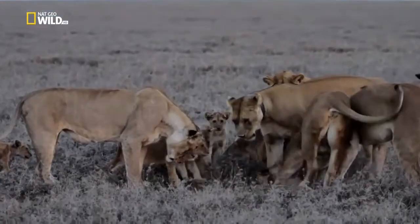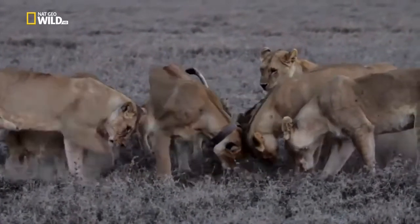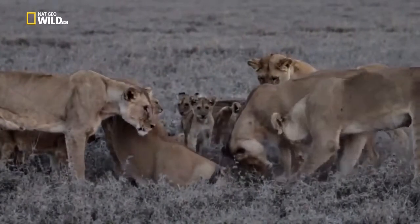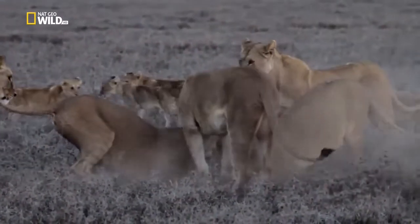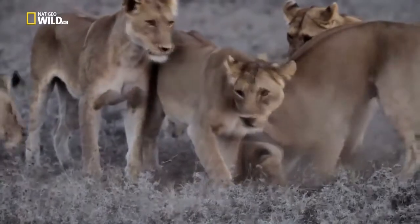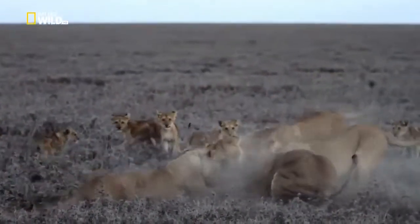He showed up there, the collared female and some of the other big females were pawing at this dusty, rocky dust. And it really seemed like the collared female was leading up the operation. She was really, really intent on whatever was in that hole. It's a warthog.